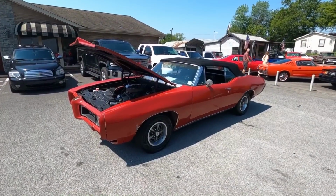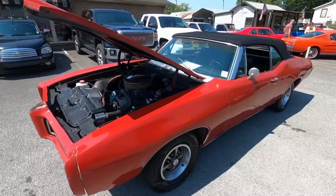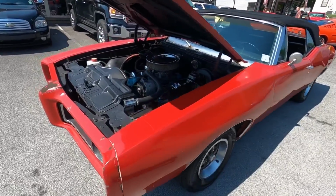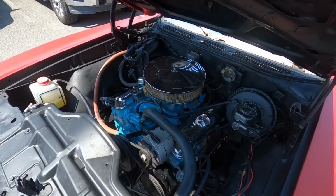Alright guys, welcome back. Nick up here at Maple Motors in Hendersonville, Tennessee. In today's test drive, 1968 Pontiac GTO, 400 under the hood, power steering, power brakes.